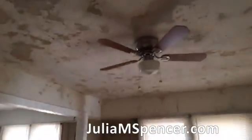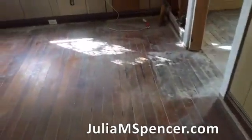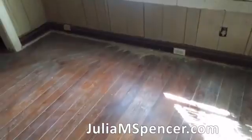And here's the dining room area. We've taken the ceiling down, we're still working on that. It has really nice hardwood floors. As you can see, it's kind of dirty right now, but the hardwood floors are actually a nice feature that we're going to definitely preserve and make nicer.